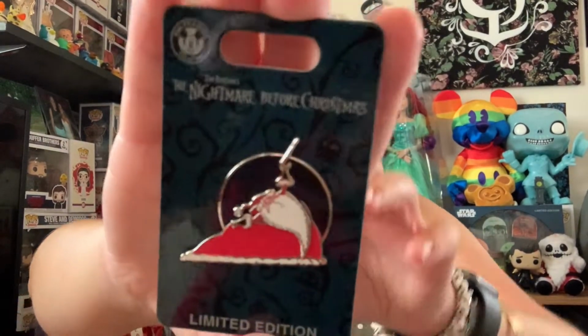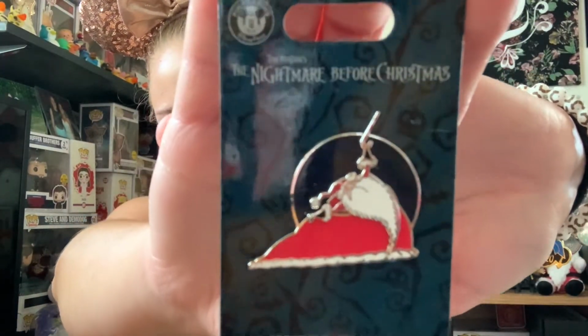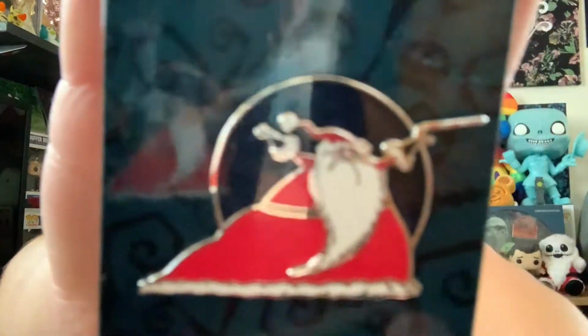And then the limited edition pin that I traded for was this Sandy Claus Nightmare Before Christmas pin. I believe this is probably a Halloween 2019 pin or something, or a Disneyland, maybe it was for the Oogie Boogie Bash. I don't 100% remember, but it is Sandy Claus, and he is a movable element. I'm using my phone as a camera, so you're probably not going to be able to see it, but I'll try to get footage of where the little imperfection in the paint is.